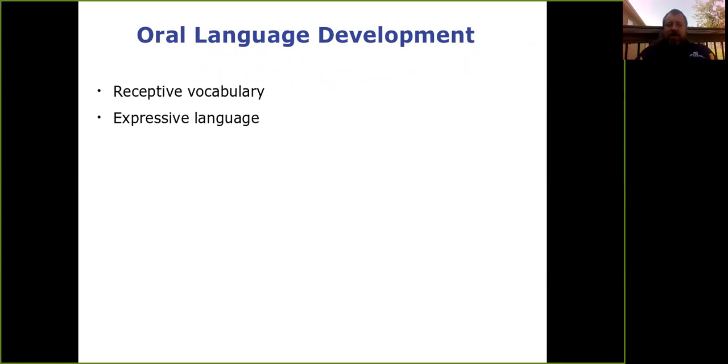In oral language development, we have both receptive and expressive vocabulary. Children are learning the meaning of words. They're learning things like words can have more than one meaning. They're learning the appropriate use of language in given circumstances. They're also becoming aware of the basic units of sound, which are called phonemes. And they're beginning to come up with the idea that those scribbly things on paper or computer screens are symbols that represent not just letters, but sounds.